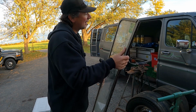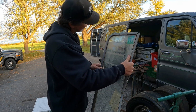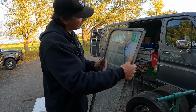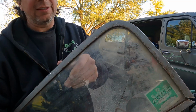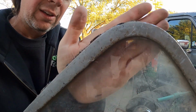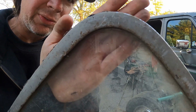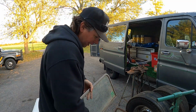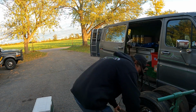Whoops. This is shatter-proof. Check that out. I don't know if you guys can see this right here, if I try to put my hand behind it. It says shatter-proof there and upside down. But shatter-proof, it's safety glass. Son of a gun. I had never known that.